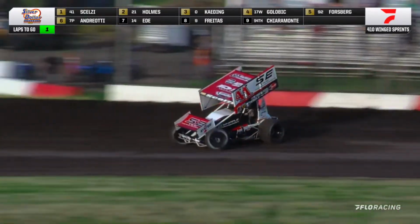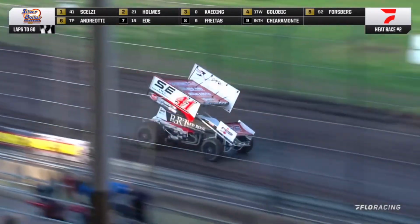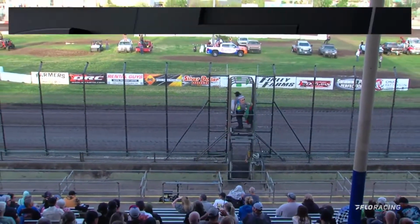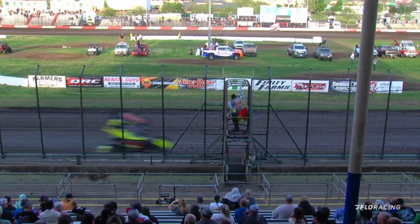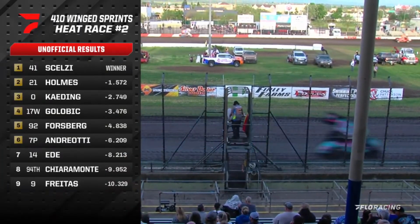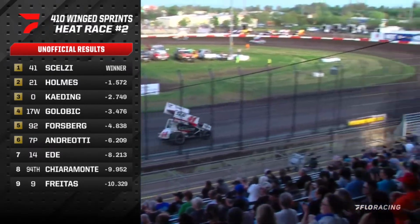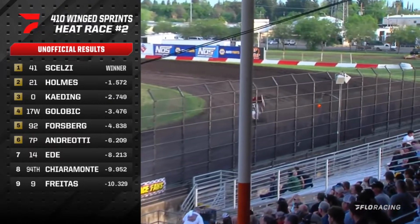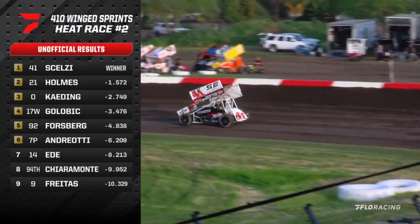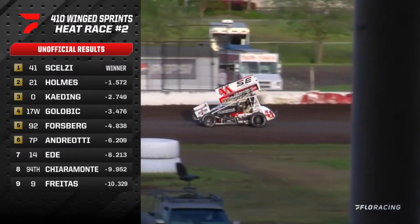Scelzi doing a great job up front, and he'll get the easy win off turn number 4. Nice job by Scelzi, Holmes, TK, Golobic, Forsberg, and Andriotti. Mariah Eade, Sharamonte, and Freitas round out your order. So 2 quick heat races. Scelzi the winner of this one, and it looks like TK wants to say hi to us.